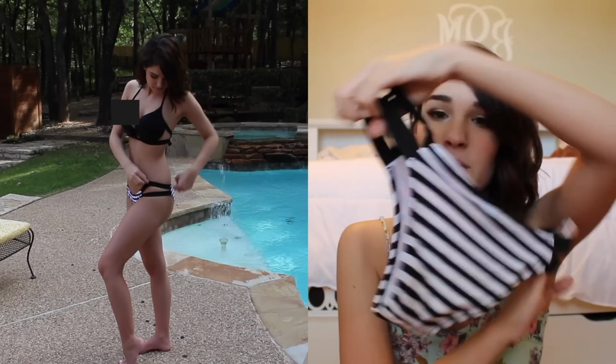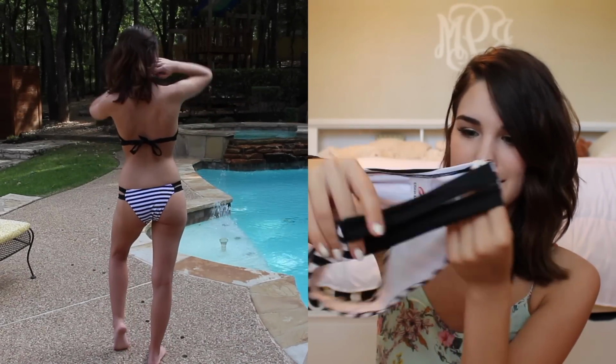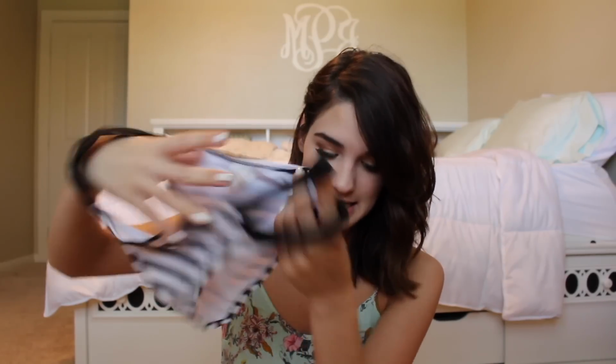Another one that was half and half, I liked the bottoms. Really freaking cute. These are so adorable. I could just wear these with a plain black top, a plain white top. I could wear these with a red top. I could wear these with anything. I just love black and white. They have these nice little strappy design things on the side like this on your waist.